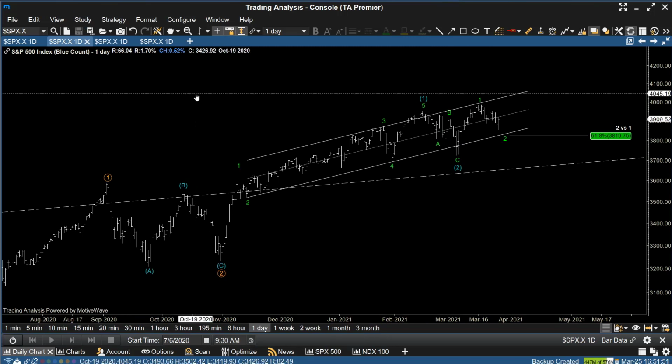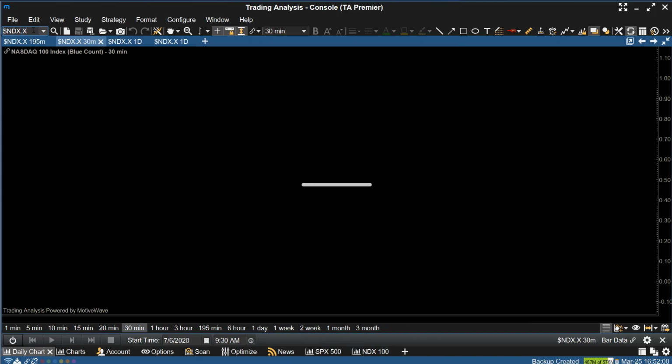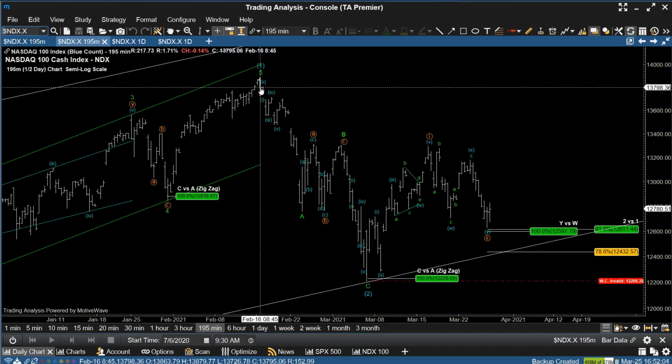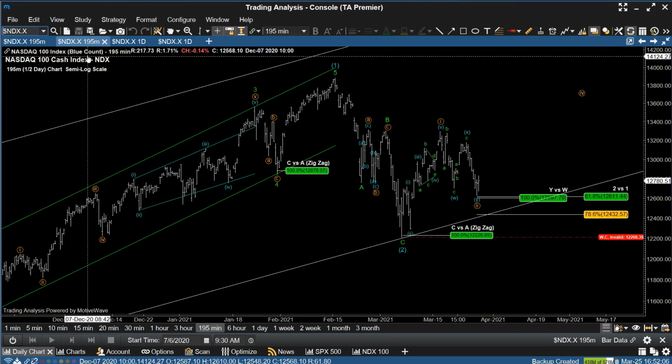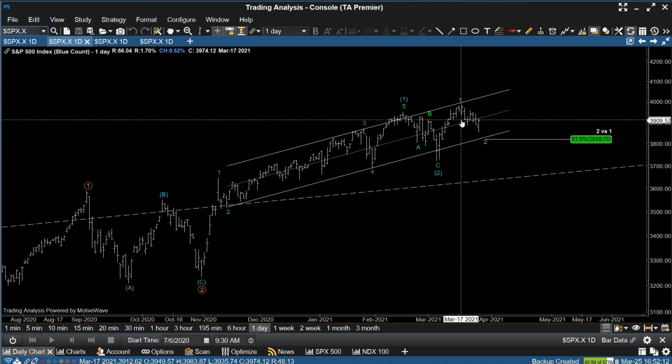The S&P established a new high. The Nasdaq 100 has not done so. In fact, if we take a look at the Nasdaq 100, you'll notice here that we actually established our high on February 16th. Going back to the S&P, we established a new high here on March 17th.